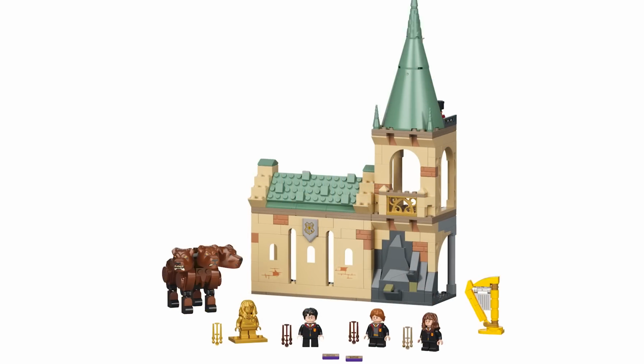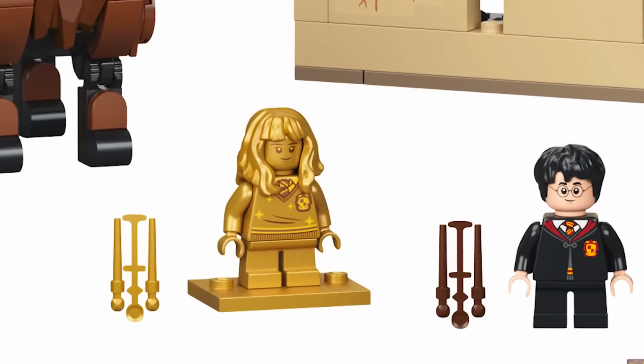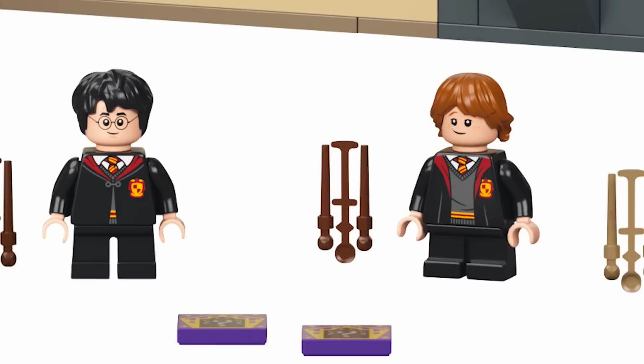I do like the build that we have for Fluffy. It's pretty cool with this new dog head, as well as from the front and certain angles, it looks pretty neat, like the one that you're seeing now. The golden figure included in the set is Golden Hermione. You're also getting Harry, Ron, and Hermione.